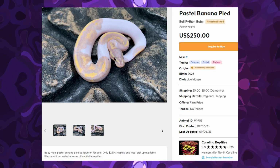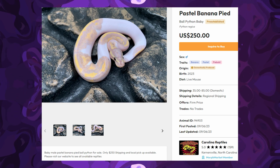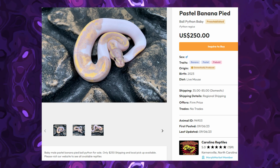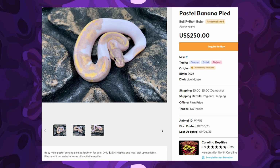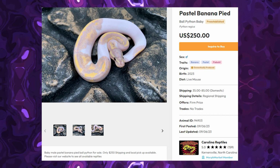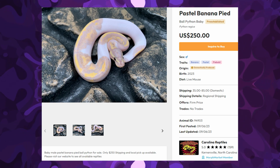On top of that, you can actually get banana pieds for under 250 bucks. Pied brings not just the cool splotches of whites into it, but I love pied more for what it does to the pattern. It just jumbles it all up, and whenever you can jumble up banana pattern, it seems to be a formula for success, because what it does is it just brings a lot of those transitions in. Whenever banana has to transition from yellow to orange to its lavenders, it just really splashes color all over the place, and that's what pied's going to do.